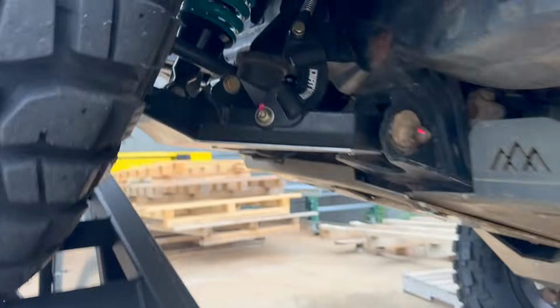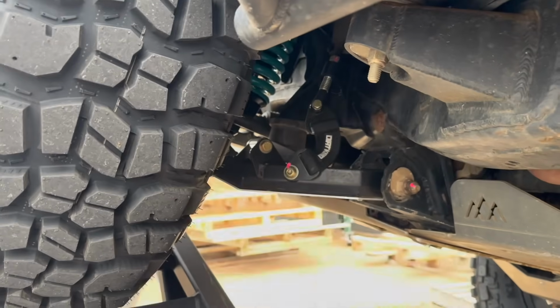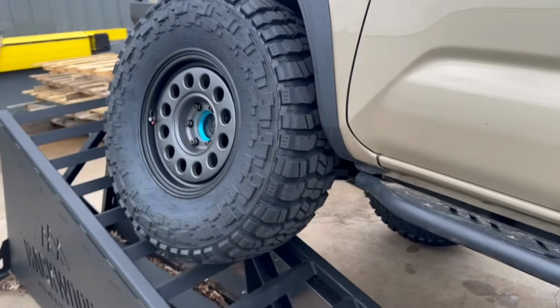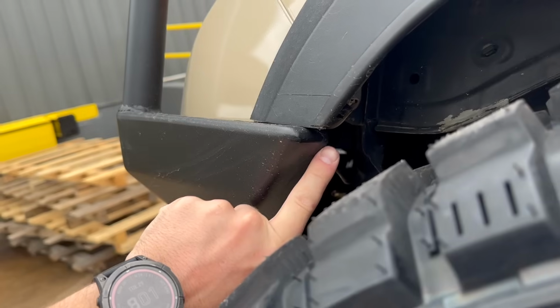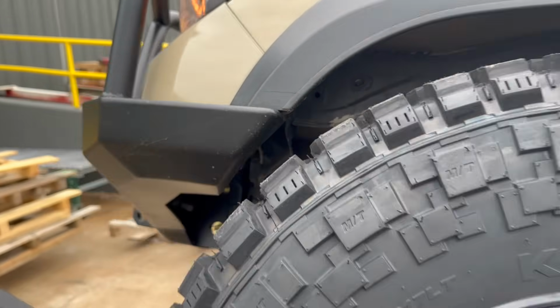Let's see. I do have spacers for these, but I don't know if I need them anymore. I'm sure a big, jarring hit, I will rub. Well, I actually have rubbed. Forgot to tell you this. I rubbed just slightly here on a bump, but looks awesome.